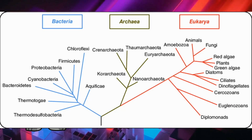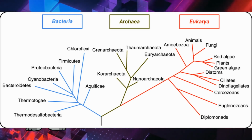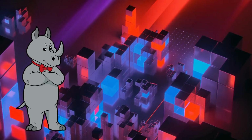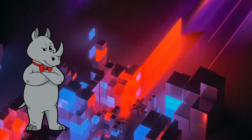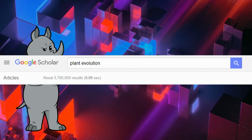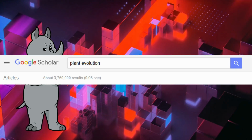In fact, most of the very broad tree of life graphics that I've seen clearly show the relationship between animals and plants. They never talk about plant evolution, but they think all life is the result of some natural process. You say that as if plant evolution somehow demonstrates that life is not part of a natural process. Also, a Google Scholar search for plant evolution yielded 3.7 million results.